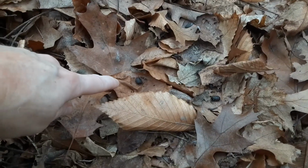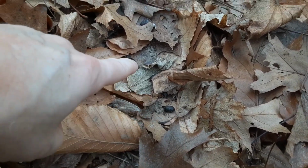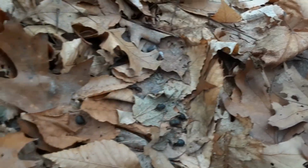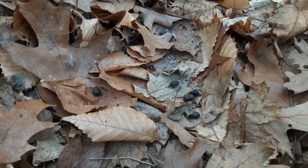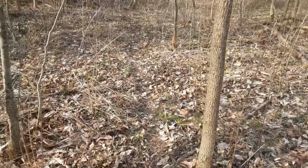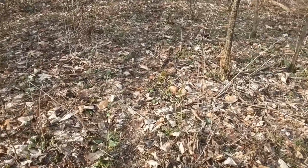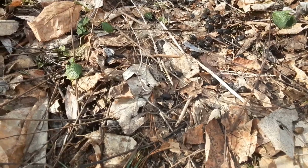Here we found some more evidence of deer walking through here. These are deer droppings. They look an awful lot like rabbit poop. But they have left their mark here. If you look very carefully, you can see the path that the deer have walked.